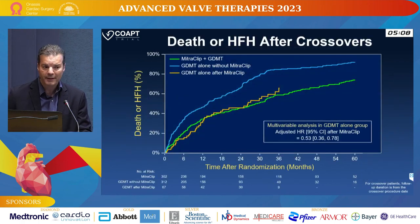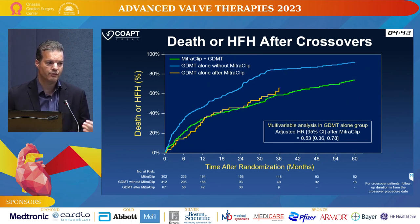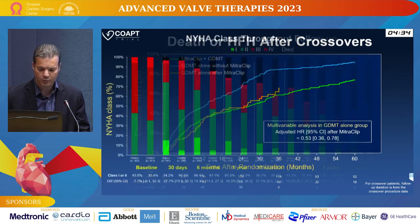So what is happening to these crossover patients at 2 years? As you see, this yellow line goes in parallel with the treatment line. So MitraClip and medical therapy, if you cross over the patients at 2 years, the patients that are alive at 2 years, because a few of them are dead, then you have a parallel curve. So obviously the curves will not deviate 2 years later, because if you cross over 44.9% of the patients from the control to the treatment arm, obviously the magnitude of benefit will be offset.